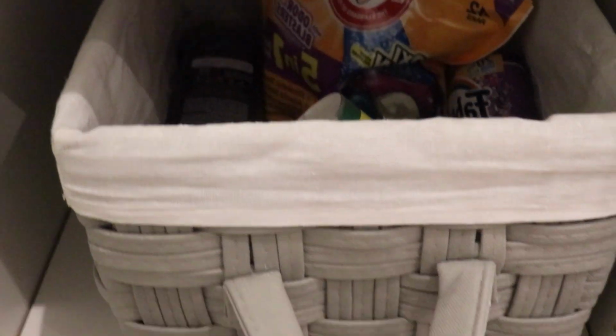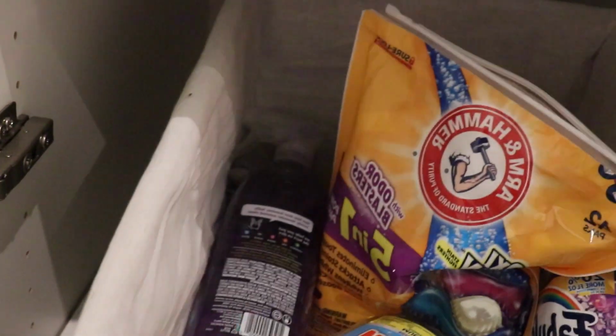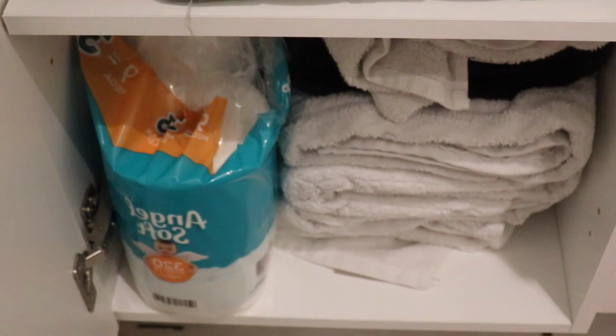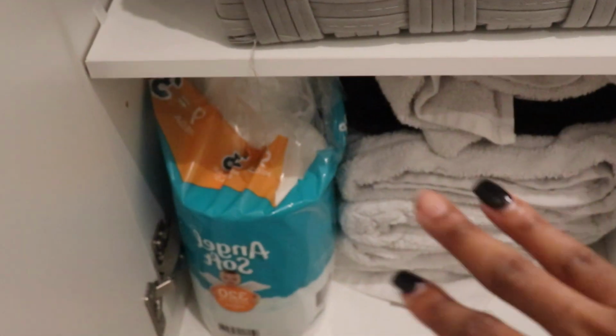This is just my basket of my own personal cleaning products for my own bathroom. I just need to set them up and clean this out, dust that out, because my comment has spilled everywhere. And then down here is just extra towels and tissue, which is the least of my worries. But all of this definitely needs to be organized.